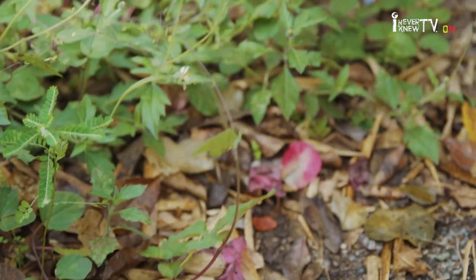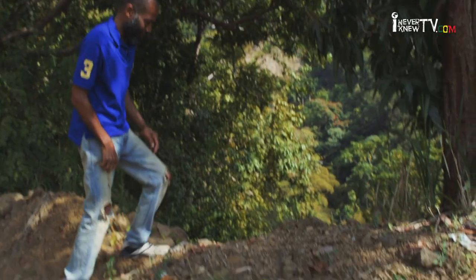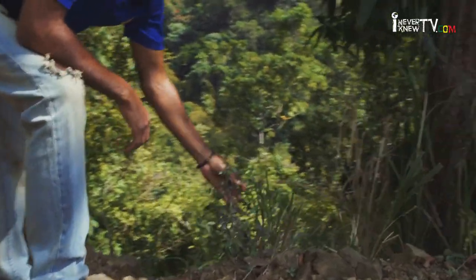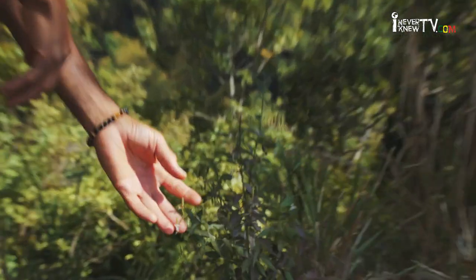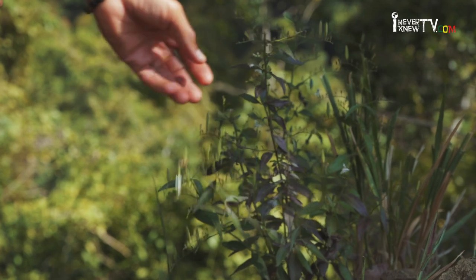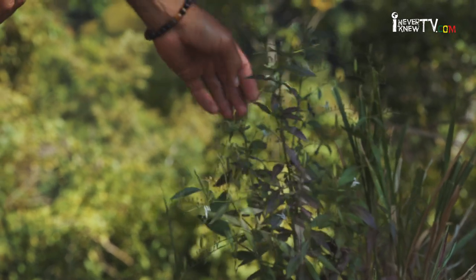It has a tap root, so the root goes deep down. It's not that easy to take up. Here we go. All right, we have this plant, which a lot of people know, most of Jamaica, known as rice bitters. People call it rice and peas bush because it bears a little pod-like and then the flowers are white. But this plant is very, very good.